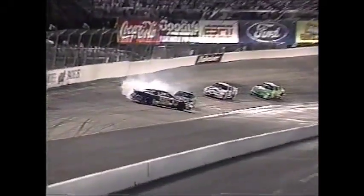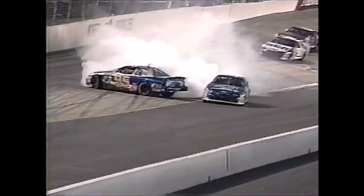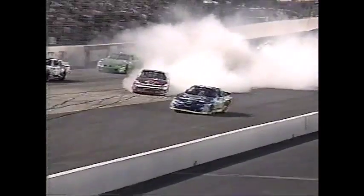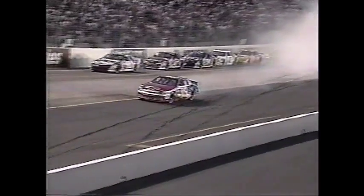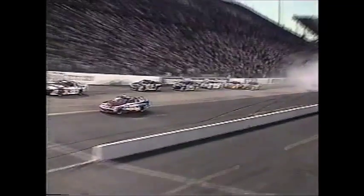Here's a 95 spin just a couple of laps ago. Comes off the corner, goes around, and Ted Musgrave just going by on the inside. Barrier does a great job, does about a 360, puts it in gear, continues on. You see all the cars stacking up as they try to avoid the accident that really never happened.